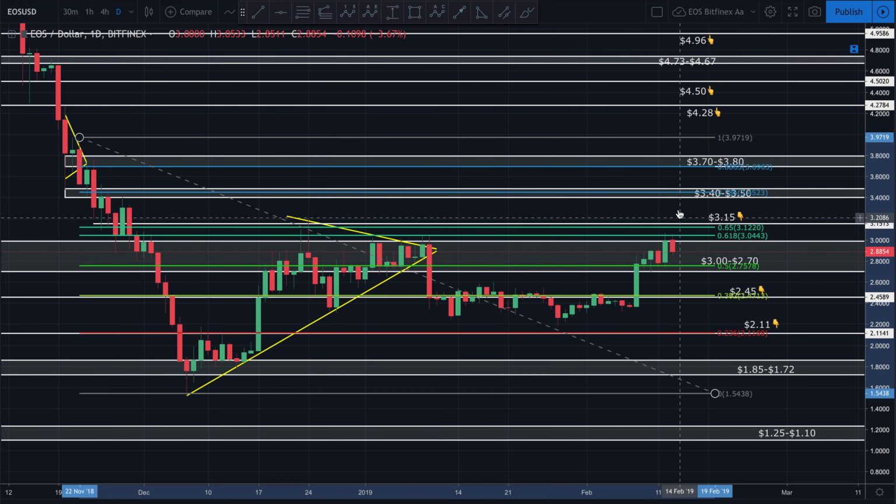If we can break above this golden pocket here, break above 315 decisively, really a decisive break above $3 would be very bullish. But if we can break above 315, guys, at that point I might believe that a temporary bottom has been in, and this thing might be heading up and have some serious legs, especially if we get that backed up with volume.